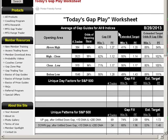So this is the summation of our gap guides for the 8 individual indices, and you can see a gap up between the high and the close. It certainly wasn't a big gap today, but this was a possibility of gapping between the high and the close, or between the close and the low, or below the low. All slightly profitable historically, all varying win rates, but nothing terrible, nothing great either.